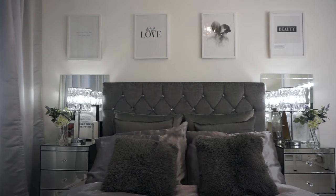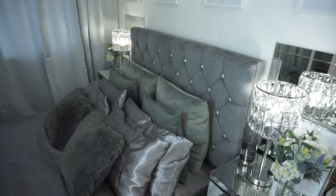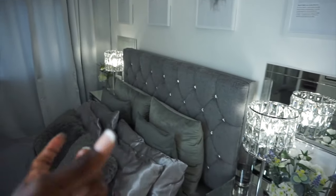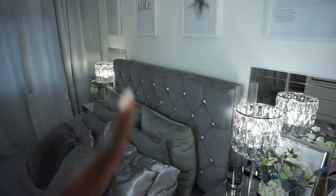So I'm changing that. I basically just want to say that this room is not completely done, and everything that I've got in here isn't how it's going to be. So I just wanted you guys to know that. I just think that there's more luxury that I can get with a bed, and this is not it, but I love it and it does the job.